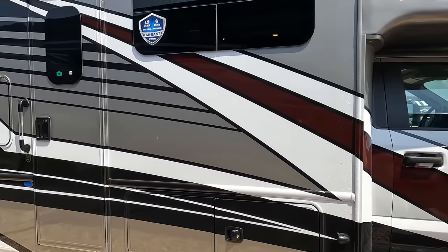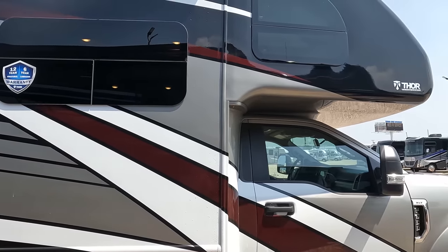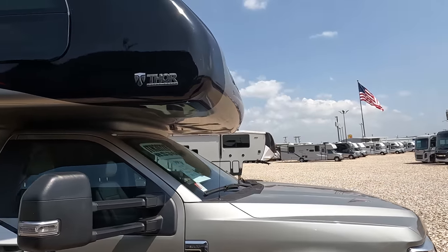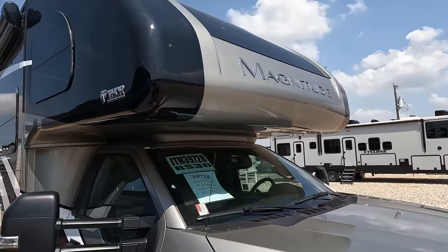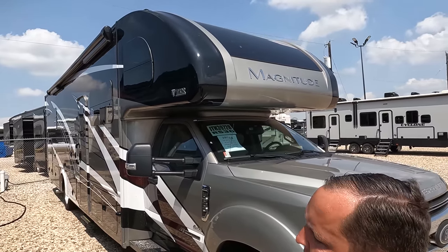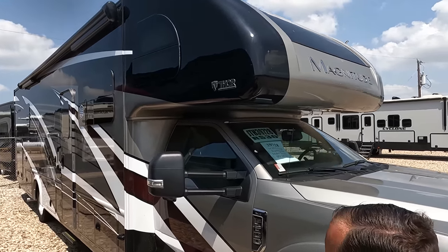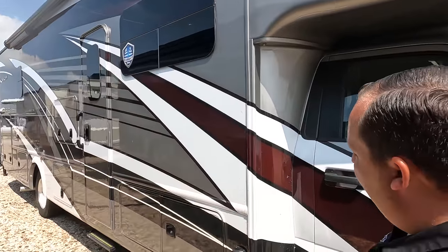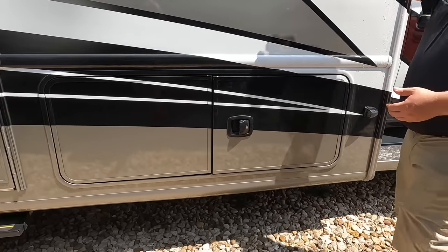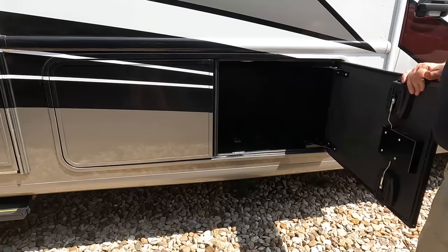And I totally forgot to mention, Andrea, look at this bunk over the cab right here. Andrea, come back up here. I'm sorry, this is my fault. We have an awesome windshield right up there. And look how there's no seams in that front cap. It's absolutely amazing. Coming on down the side here, here is where your cameras are. You got a camera on the left side, right side, and reverse side. And then check out this storage.